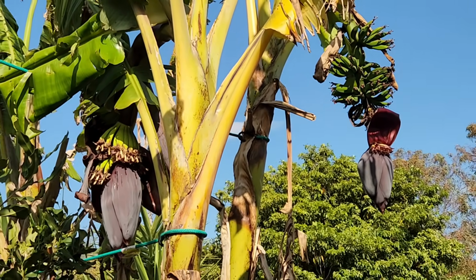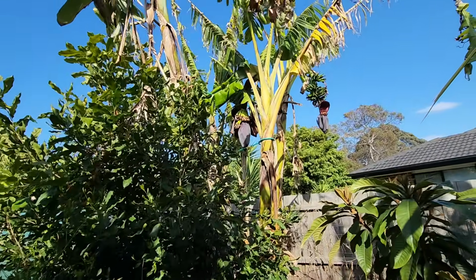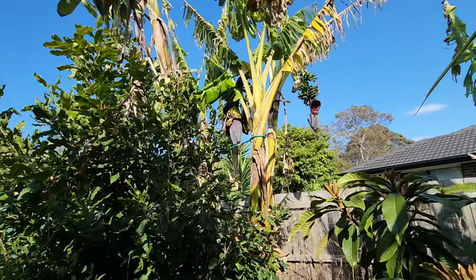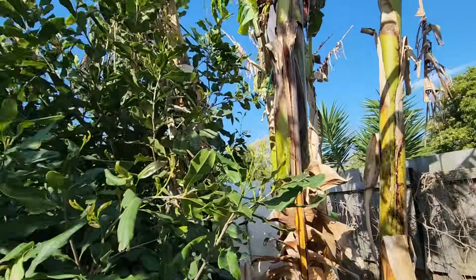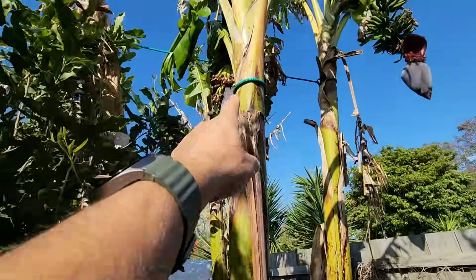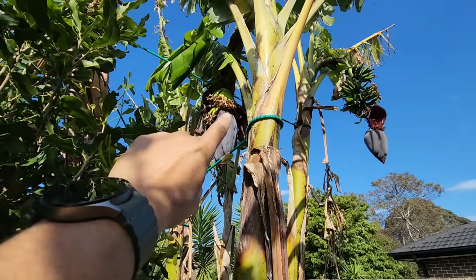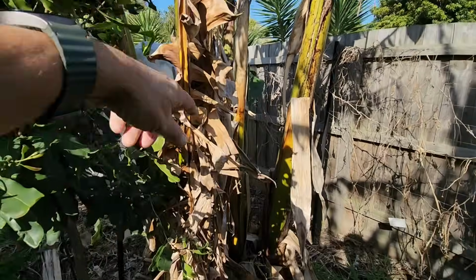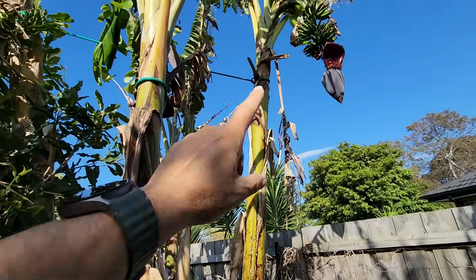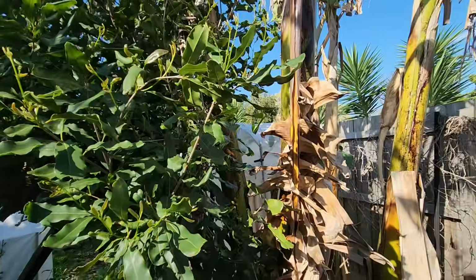we're getting 2 bunches of bananas here in the back, and another 6 bunches in the front yard, guys. That's why I'm planting so many bananas, so I'm not relying on 1 bunch a year. There you go. That's the only bunch I'm gonna get for the whole year. That's what you get if you only have 1 clump. Well, this clump has 2. But usually you get 1, 2, or 3. What else?